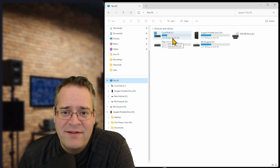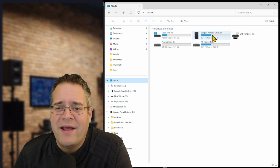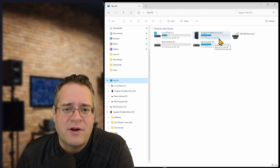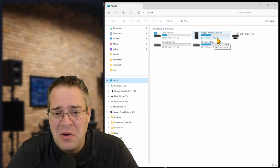You could get a 500 gigabyte drive and be just fine to back up this particular computer. But if you were backing up all your files, I would need at least a 2 terabyte drive to bring all this together. That's how you figure out exactly what you need, but it doesn't hurt to get a little more.